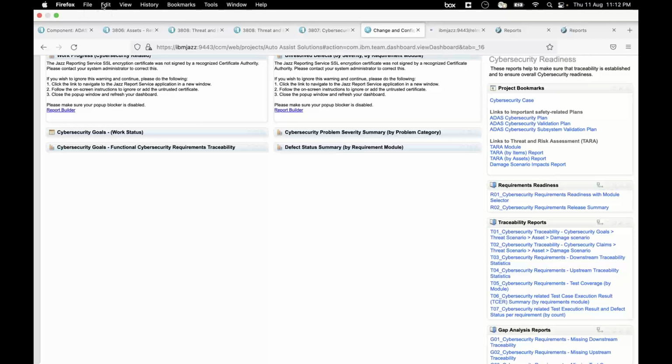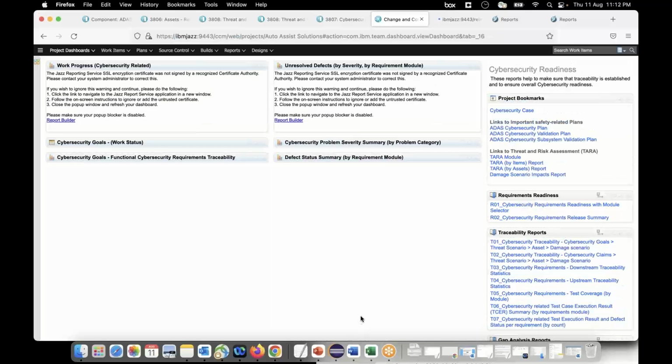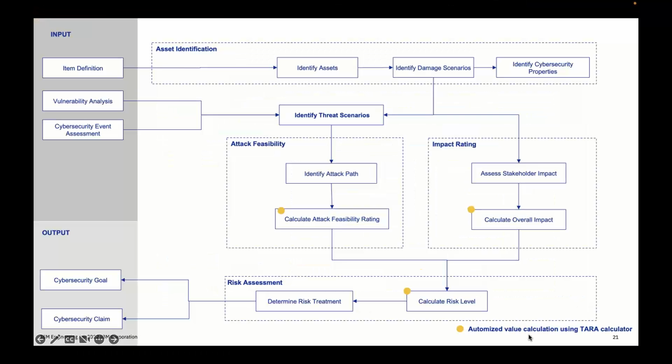With that, I'll just switch back to the presentation. That brings me to the end of the demonstration. I'll switch back to my presentation and go back to the slide that I started off with, which just summarizes the process that we just saw, and the different points at which the TARA calculator can be leveraged.